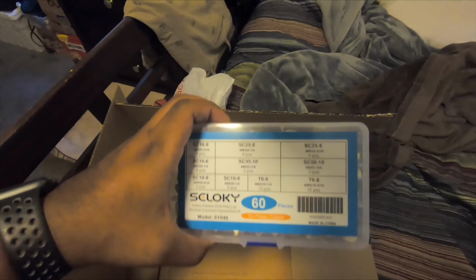Got some parts in. These, I need it so I can go ahead and put the battery relocation in and all that. Already opened the box just to check it out. Here's the crimpers and stuff like that.